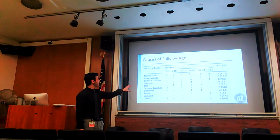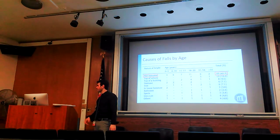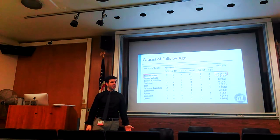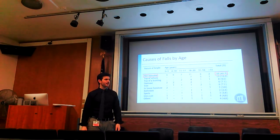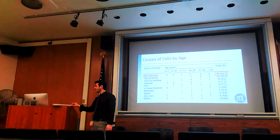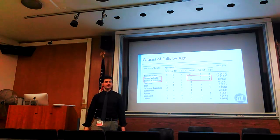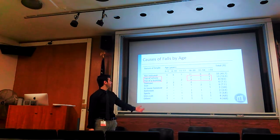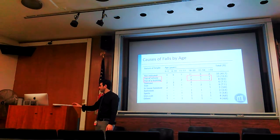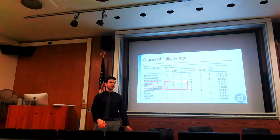So this is a graph that looks by age at the different causes. As you can see at the top, a majority of the time we just don't know why they had the traumatic brain injury. You can see it's 42%, almost half. And then for adults, we're looking at on top of cars or lorries or moving trucks or on top of buildings. Whereas kids, like you would imagine, it's in the house stuff, so on top of staircases or on top of furniture.